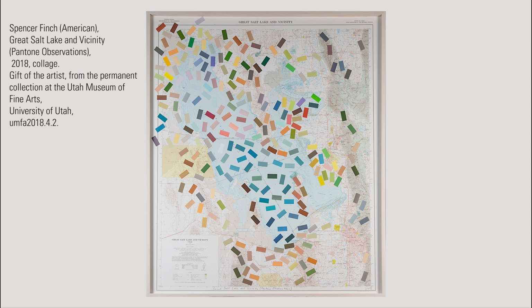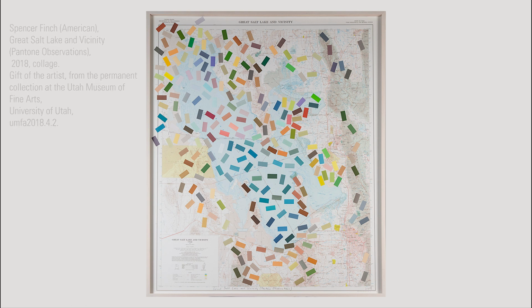One thing that art and science have in common is the importance of close looking. The first step in the scientific process is to observe. What's going on? What interests you? What questions pop up? Let's begin by looking slowly at this artwork by Spencer Finch.